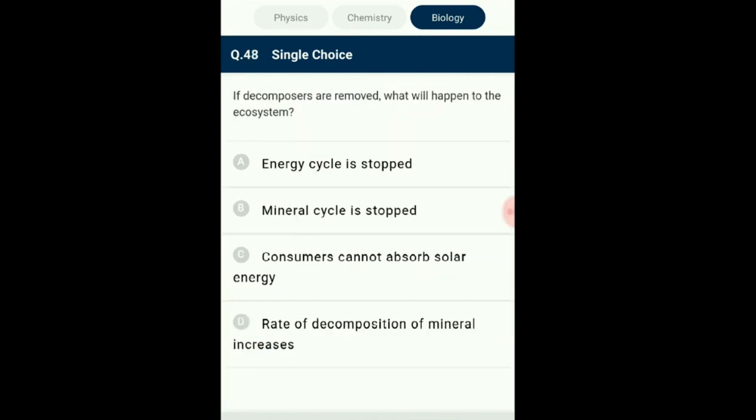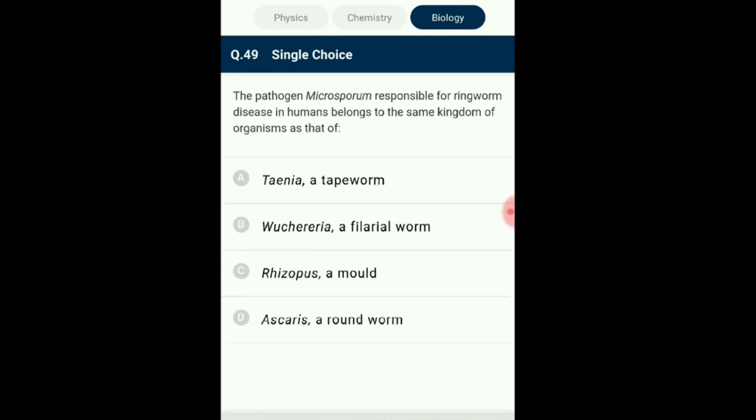Question number 48. If decomposers are removed, what will happen to the ecosystem? The ecosystem will be filled by plant and animal waste, as there will be no decomposition of waste, and the minerals will not get solubilized in the soil for the mineral cycle. So the answer for this question is option B. Mineral cycle is stopped.